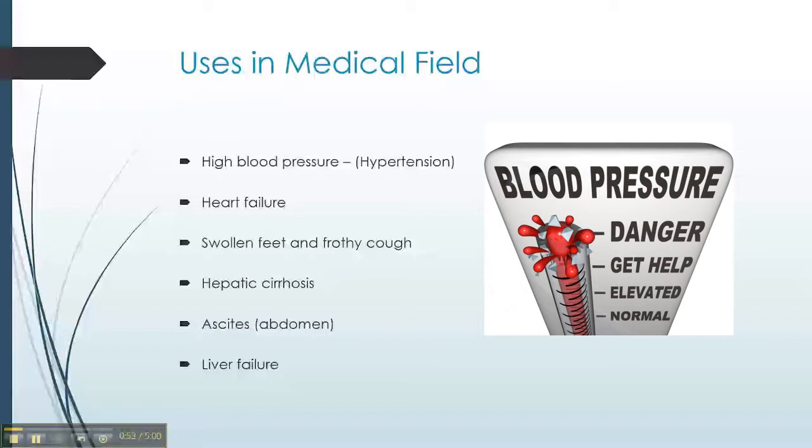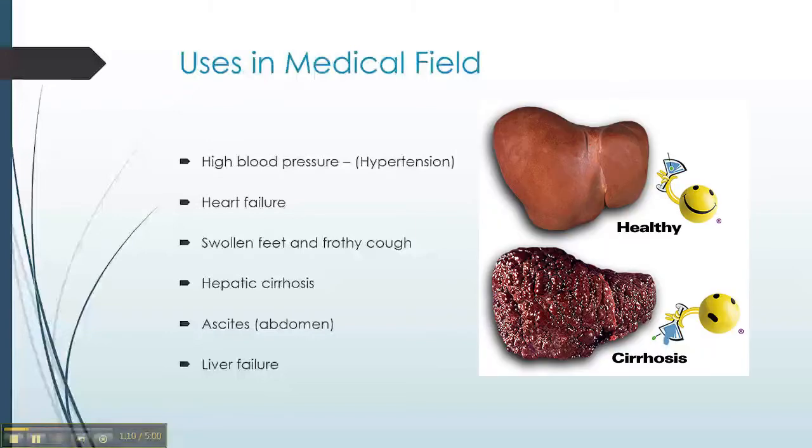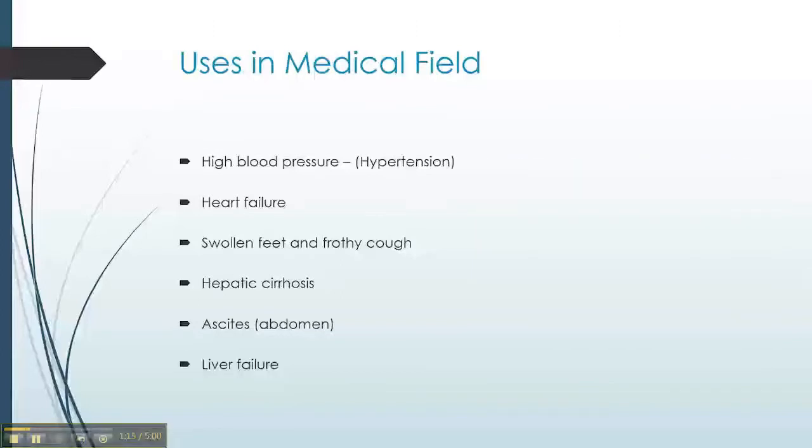Diuretics are useful medications for patients who have high blood pressure or heart failure. Patients with heart failure have swollen feet and a frothy cough, and Moduretic usually helps relieve their symptoms. Diuretics are also used to treat conditions such as hepatic cirrhosis, ascites, and liver failure to get rid of swelling from the feet and the belly.